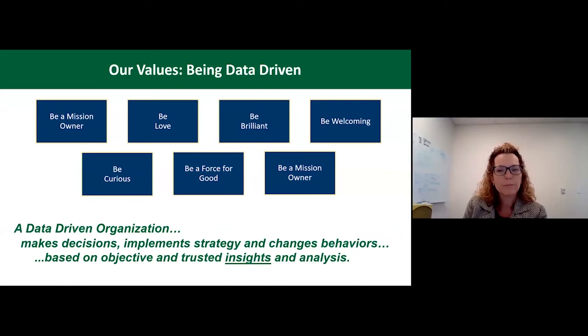Absolutely. As a faith-based organization, our mission and values are extremely important to us, and we live by these three statements. Two in particular that reach out to me within the data world is to be a mission owner. You'll see through the rest of my organization that we had outsourced most of our data strategy and the work that we do. But to be a mission owner, you need to understand your strategy. You need to drive your organization.